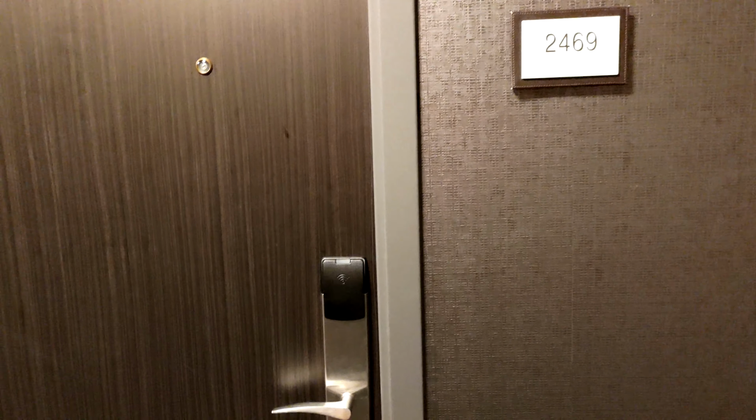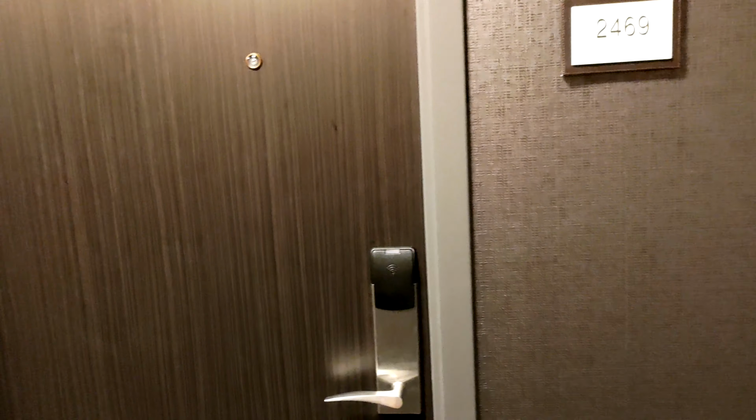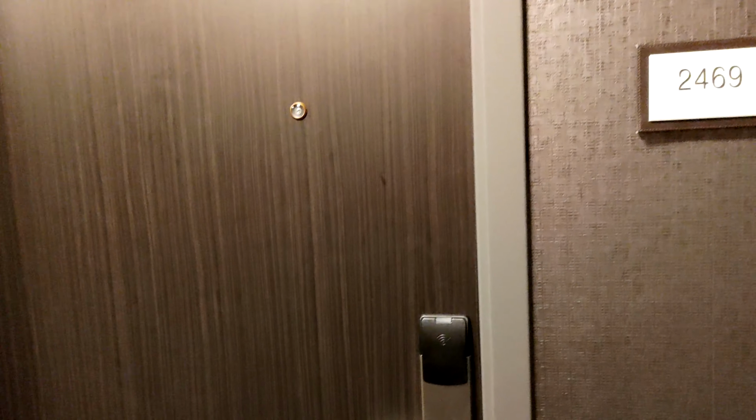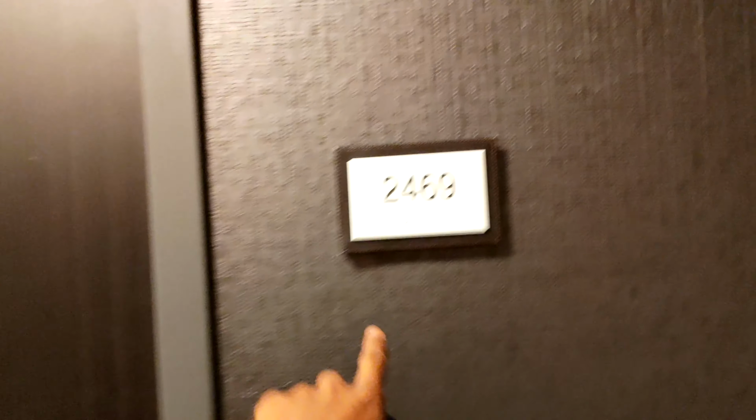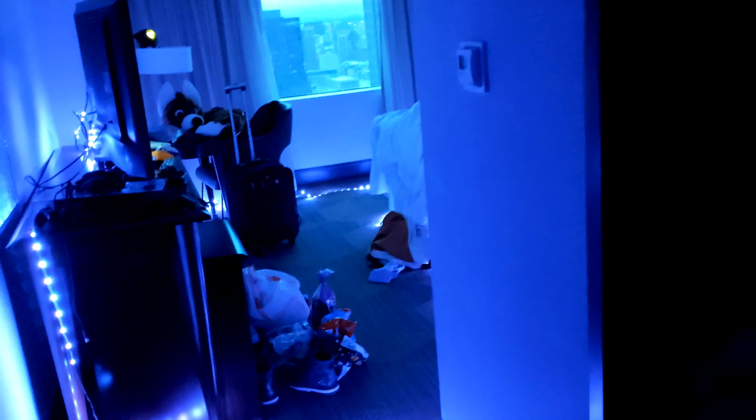Friday at 7:40 a.m. and before I forget, I wanted to show my king room at the Sheraton, the main hotel at TFF this year, 2022. And by the way, I have the best room number, but let's go ahead and scan our really cool card key. And so I just woke up, but I'm gonna be showing you around first before I do some things.